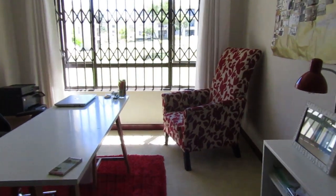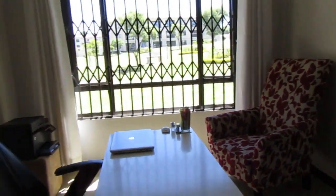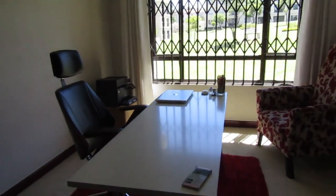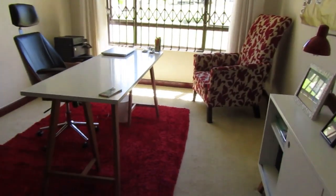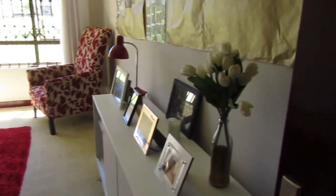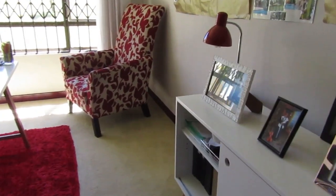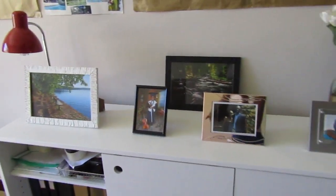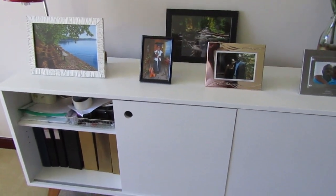This is my study, my home office. It looks organized and minimalistic, which is really what I enjoy. I removed some plants here and put some fake flowers. It always looks like this, but in this little cabinet, which I'm going to be organizing today, it is crazy.